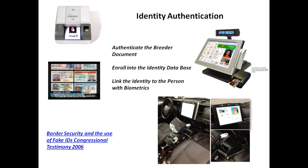These are some of the devices that are looking for identity authentication. There was some congressional testimony in 2006 to the Board of Security where they talked about it. These are the types of devices located at point of sales. This was in one police department. About 3 or 4 police departments, including Rikers Island and NYPD, have this type of scenario where they take the driver's license, stick it into this device, and it goes through all of its checks.